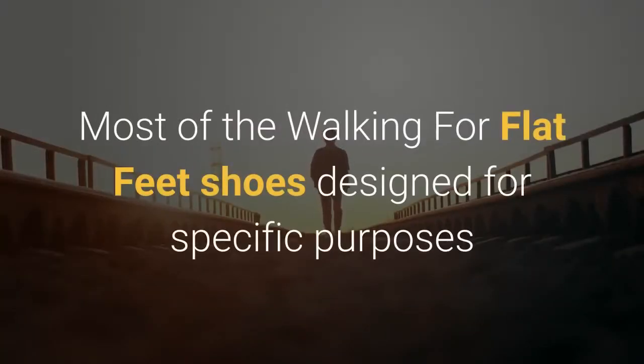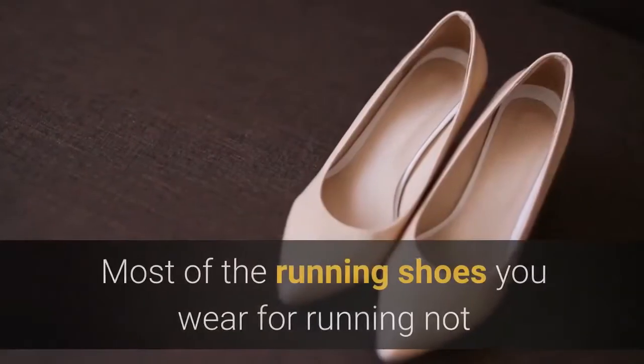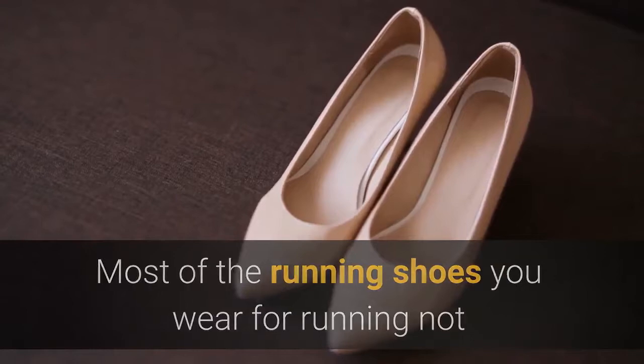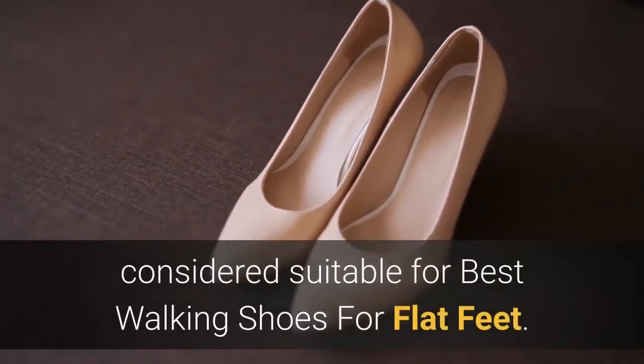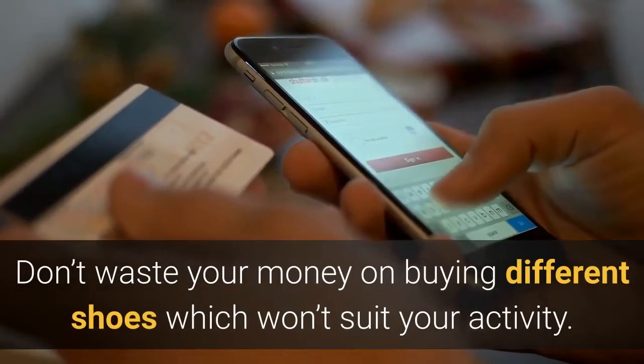Most walking shoes for flat feet are designed for specific purposes and different sports. Most of the running shoes you wear for running are not considered suitable as the best walking shoes for flat feet. Don't waste your money on buying different shoes which won't suit your activity.